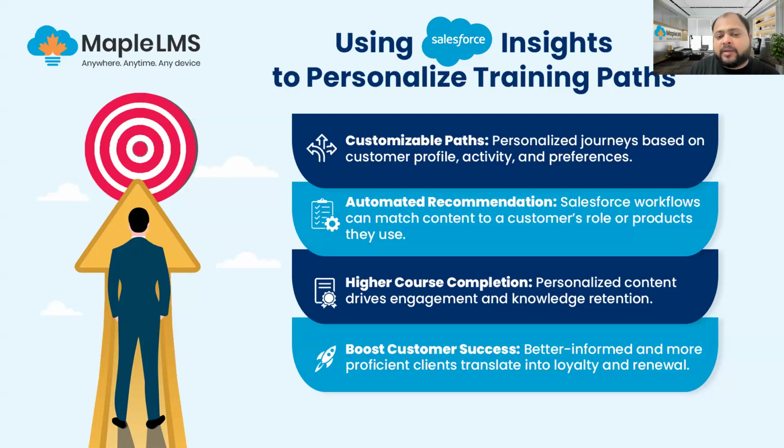Salesforce knows that. And let's say you have similar content built out in MapleLMS, maybe a course which offers some foundational information about this product, about how to use it. So with that information in place, the LMS could basically recommend the relevant courses to these individuals since they are interested in that product or have already purchased that product.